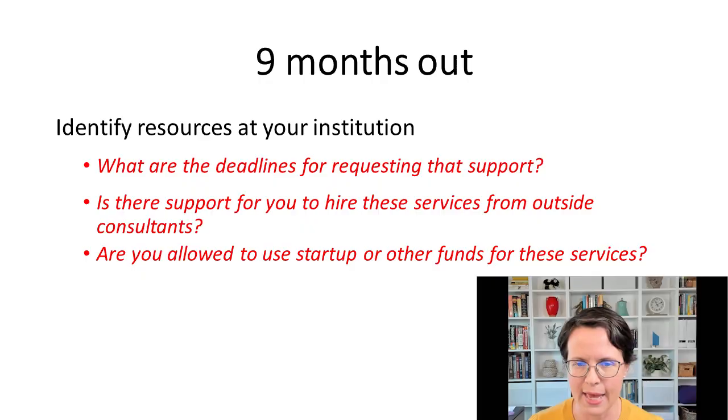So I'm going to go into all the different types of support that you can get, but for everything we want to think about these 3 questions. What are the deadlines for requesting that support? It's very often the case that there is some help that you can get, but you may need to put your name in early, even in some cases quite early, to get on the list or in the queue of faculty members who would like to get this support for that calendar year.